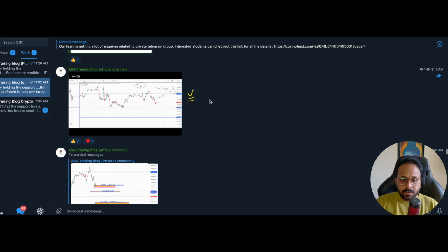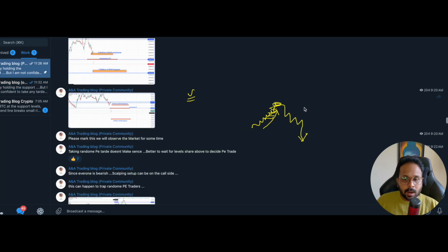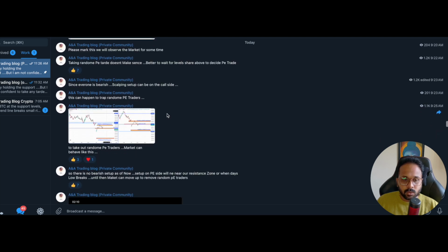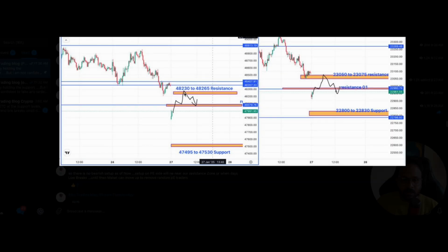So as per this update itself, my plan was to wait for a setup. During the up move, we'll be looking for any scalping trade on the call option side, and from the upper level, we'll be looking for a bearish trade. If you look at the update after the market opens, what I had shared here was the expectation: Bank Nifty will move to this area. From here, Bank Nifty will correct. Nifty also can make so much movement.